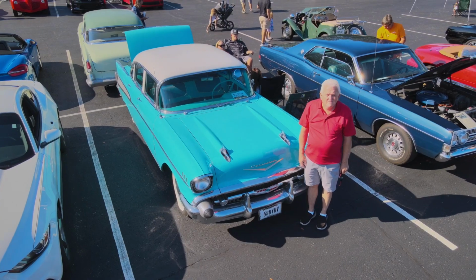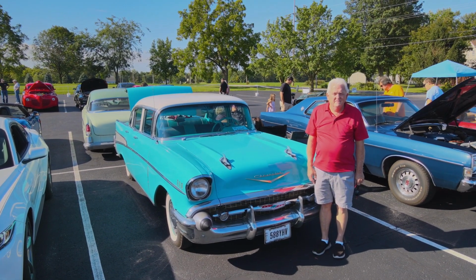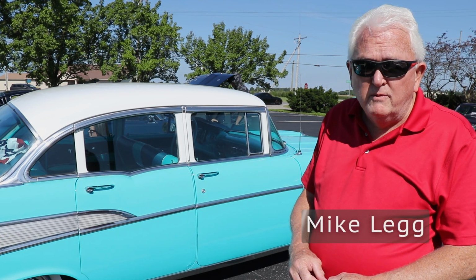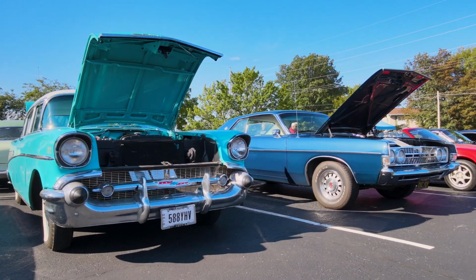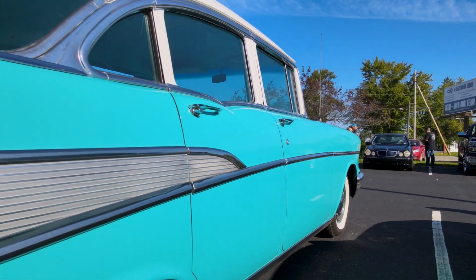I bought this car in 2011 because it's very much like the turquoise and white 57 Chevy that I owned when I was a teenager in high school. 283 power pack engine with dual glass pack mufflers. I was the big man on campus.